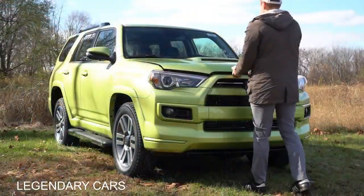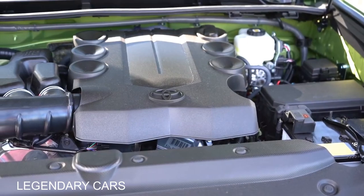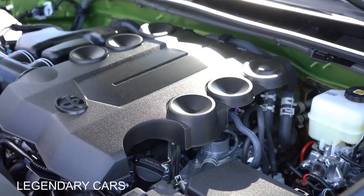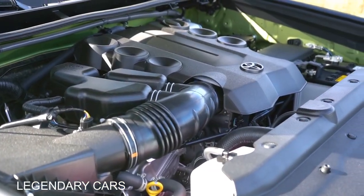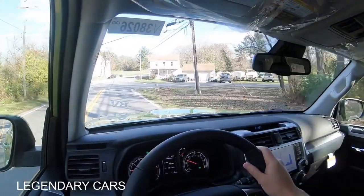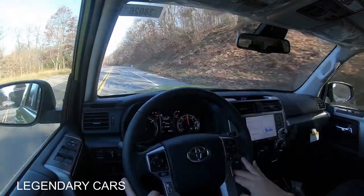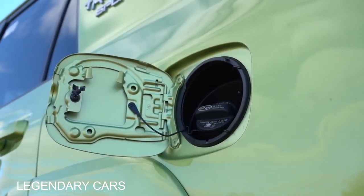But regardless of trim level that you go with, the power plant on the 4Runner is going to be the same. And so powering the beast is a 4-liter naturally aspirated V6, putting out 270 horsepower at 5,600 RPM, 278 pound-feet of torque, coming in at 4,400 RPM. Power sent to rear wheels or all wheels through a 5-speed automatic. 0 to 60 time approximately 8 seconds flat, with MPG numbers coming in at 16 in the city, 19 on the highway, taking regular unleaded fuel.